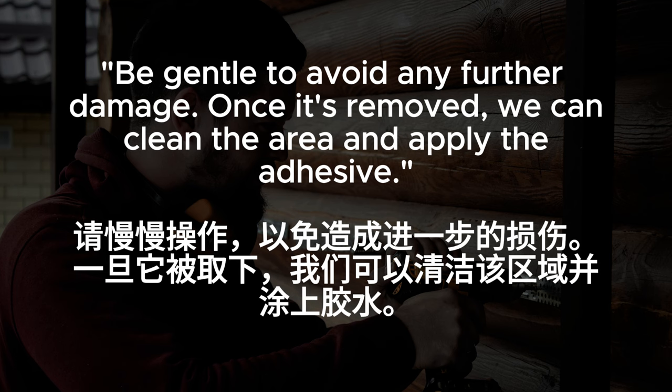Be gentle to avoid any further damage. Once it's removed, we can clean the area and apply the adhesive.